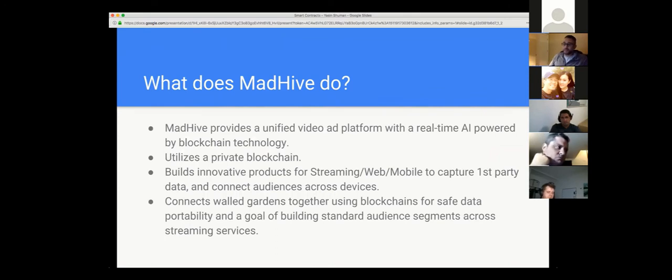It builds innovative products for streaming, web, mobile, and more, to capture first-party data. First-party data would be like you and me when we're watching a Hulu video or something on Netflix. Okay, well, Netflix doesn't have ads, but any streaming service with ads. And it connects the different audience members to their different devices.